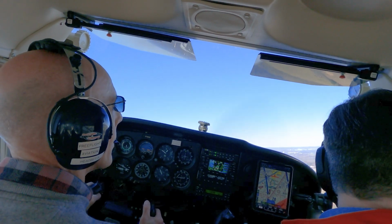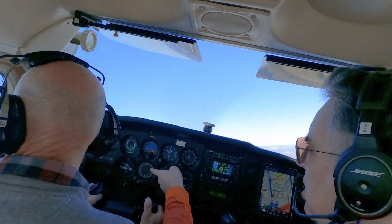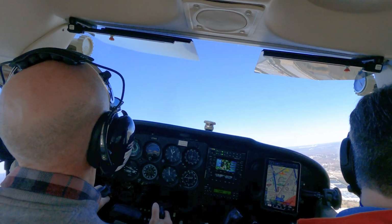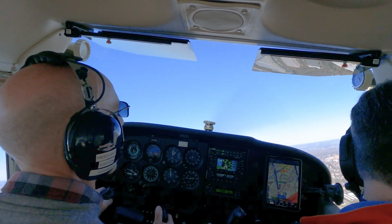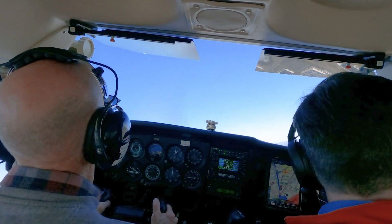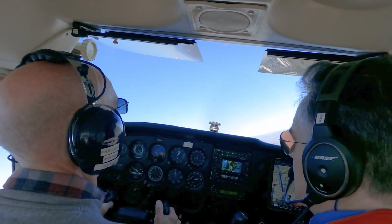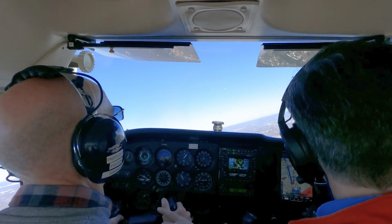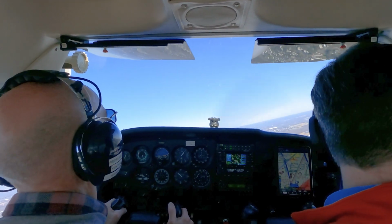And keep an eye out for any traffic, and keep an eye on your ball. So you need a little bit of right rudder. You want to be nice and coordinated here. This is where people kill themselves in the pattern. So just keep an eye on that airspeed. And you got a death grip going here, man, so just relax. Nothing bad's going to happen to you.